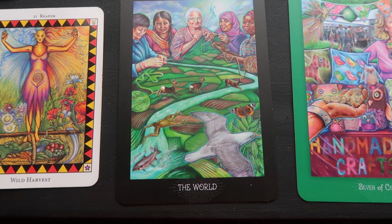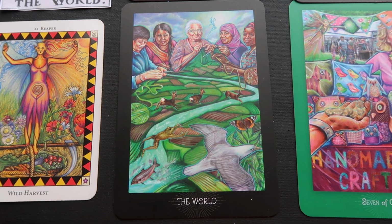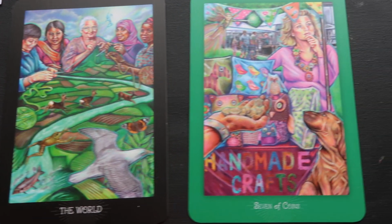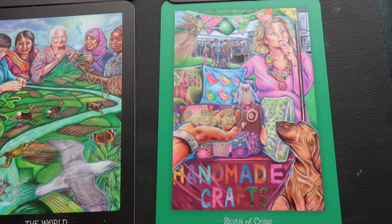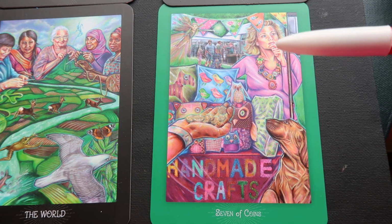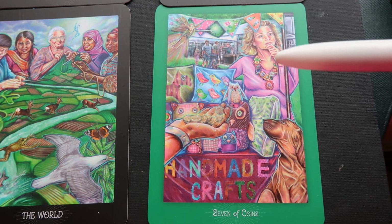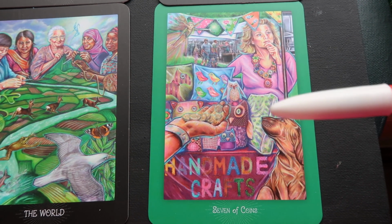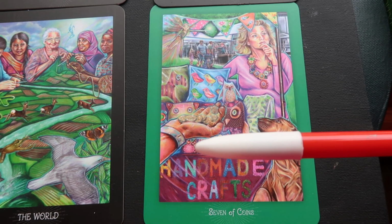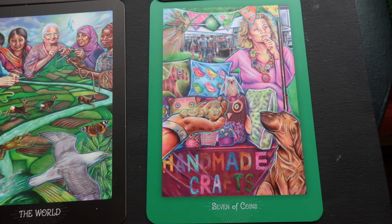So the world is also about taking stock. It's about what we've achieved personally, like the woman in the Seven of Coins here. She's very much taking a moment, taking stock of her stock, literally. She's pondering, what have I achieved? Where would I like this to go next? And actually, while she's pondering, she's missing the fact that somebody's offering her money for what she has achieved, but more on that another time.